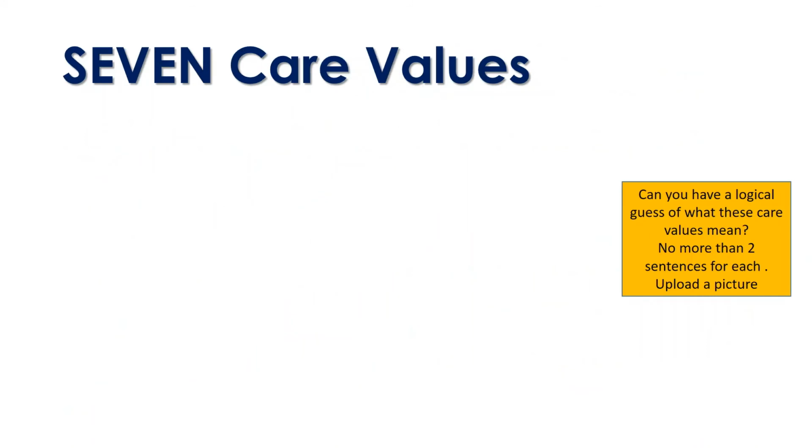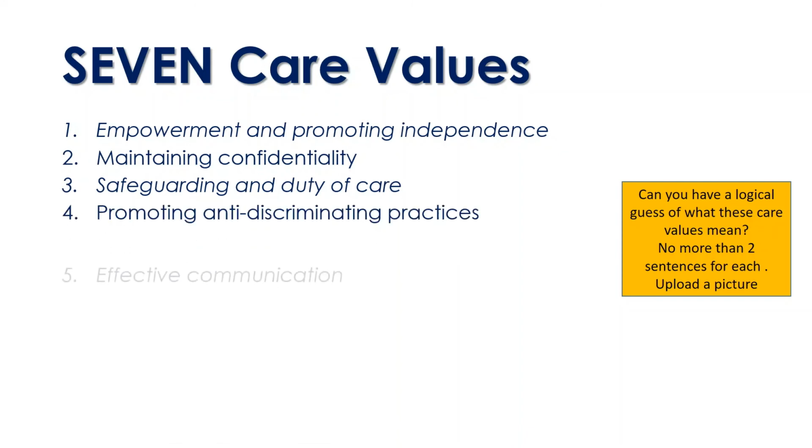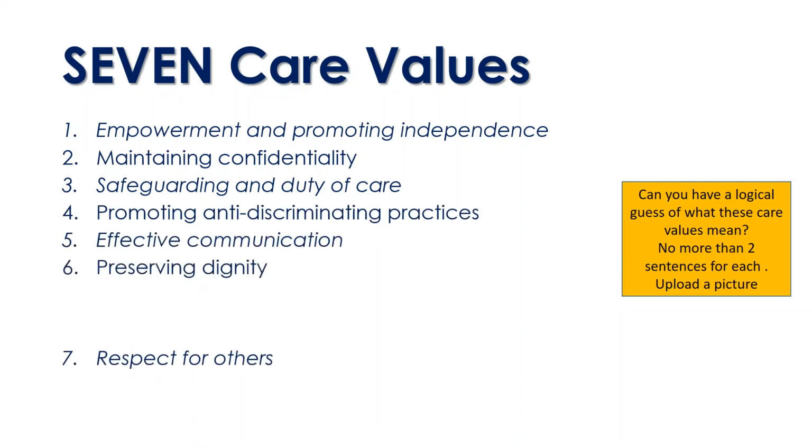Right, so there are seven care values. Your job, which I expect to have a picture uploaded for, please, today. So there are your seven. I'd like you to have a logical guess of what you think these care values mean. No more than two sentences for each of them, and then upload your picture to show that you are either trying to guess or having that logical guess of what they mean.